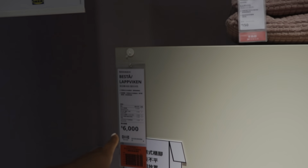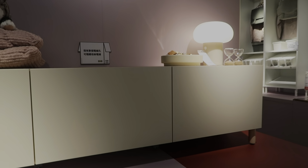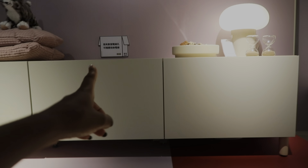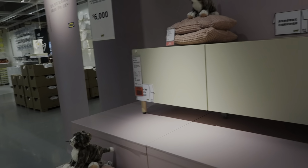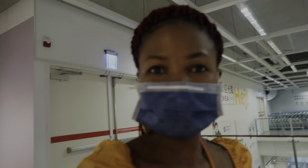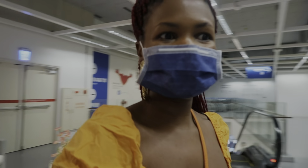Guys, oh my god, things are so cheap here. Look at this. This is like 3,000 rands, which is so reasonable. Look how beautiful this thing is. I would definitely buy this. Oh, let me see other ones as well, because I feel like having a TV stand that is just white, and then having a TV.